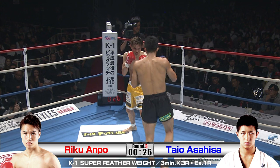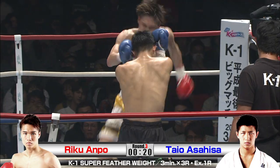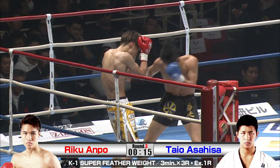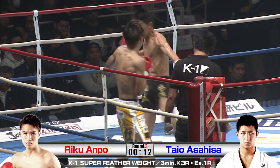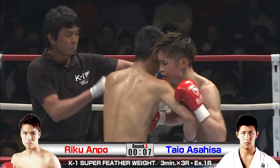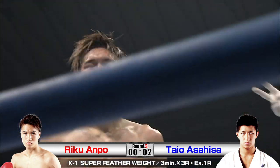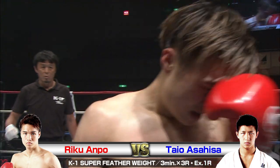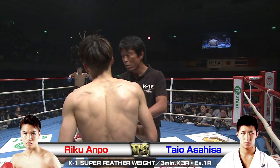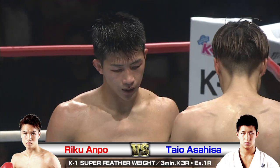Ooh, and finishing with a nice strong switching stances there. I guess that was more of a left straight than a jab. Hard to tell with such fast footwork. And then hitting the liver with the left leg there too. That's gonna slow Anpo down. Ooh, again. And chopping and chopping. Really impressive action. Ooh, Asahisa is sharp as they come. Great shot there. Right down the middle. Asahisa, I don't know what he was thinking there. He's ready for more, man.